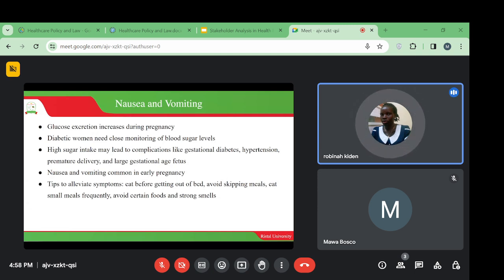Nausea and vomiting is common in early pregnancy, like we saw in the previous lecture. So tips to alleviate symptoms include: eat before getting out of bed, avoid skipping meals, eat small meals frequently, avoid certain foods and strong smells.